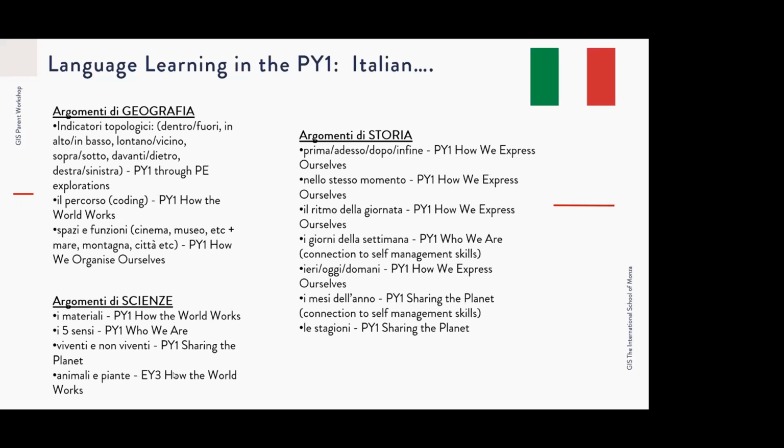Jane, vado io, vai tu? Sì, certo. So I'll just translate the question. Ilaria asked if we will participate in the Quinta Elementare, the exam at the end of the primary school that's very traditionally done in Italy.